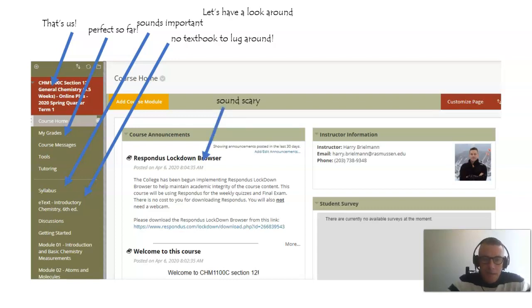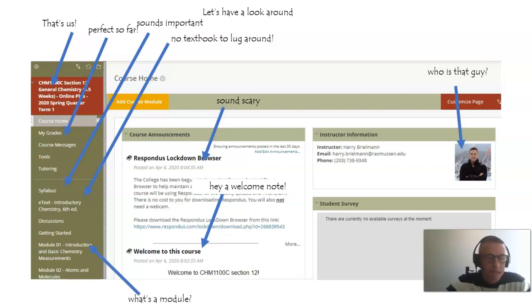There are announcements. There's a welcome video that we're making right now. You'll see that posted on the announcements. You'll see the weekly plan for the week posted. You'll also see the PowerPoints on which this is based, and there's a lot there. I recommend you take advantage of that. I'll have more to say on that in a minute. There's me. And there's the modules.